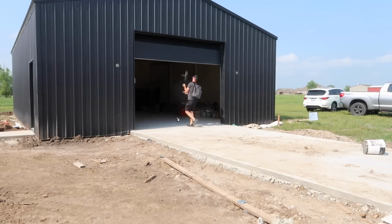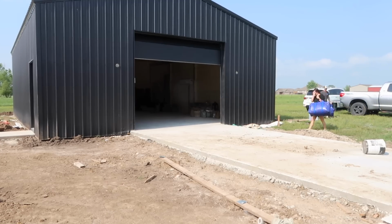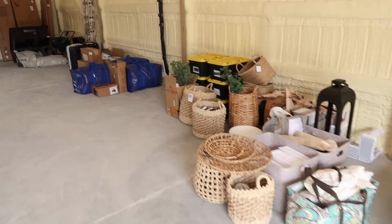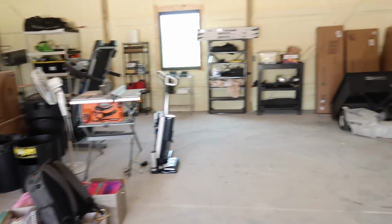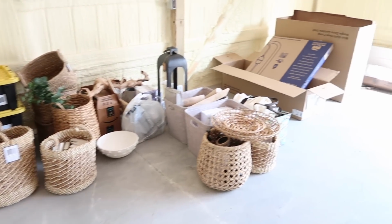So we're just throwing everything in here, and then on move-in day, when I need something, I can just come out here. I'm trying to be really good about putting things together, like all my extra decor in one section, the kitchen in one section, Savvy's in one section, so I'm not digging through this whole building trying to find the things I need when I start to work on the house. I think we're about 2 weeks out from moving in, so we're bringing in as much as we can every single time. So we're making a dent, but my house is still really, really full.